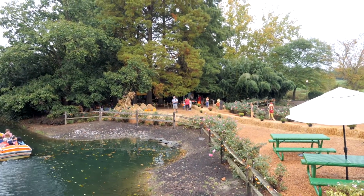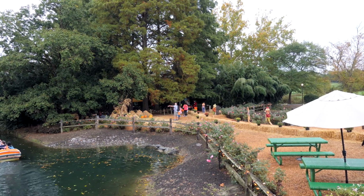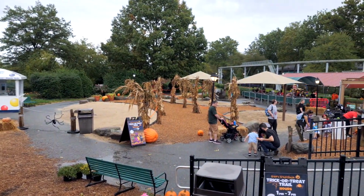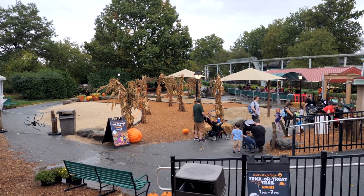So I don't know if the rest of the island beyond that little trick-or-treat trail is accessible. I don't know what they're getting to see that I unfortunately cannot. I'm not allowed to go in since I'm not a kid. But I guess this is Exploration Island.